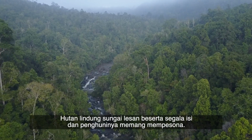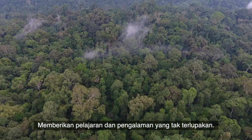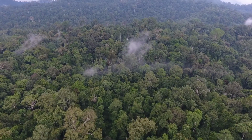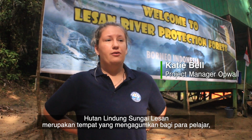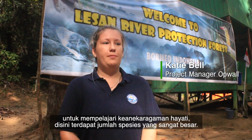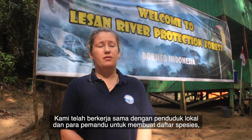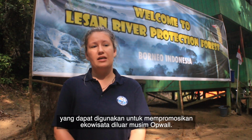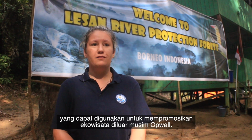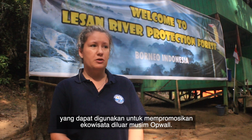The Sungai Lesan Protected Forest and its habitat are indeed enchanting, serving unforgettable lessons and experiences. So the Lesan Protection Forest is an awesome site for our students to learn about biodiversity. There's a huge, huge number of species. We've been working with the local community here and the guides are putting together a species list that can be used to promote ecotourism outside of the Operation Wallacea season. And having that list of all the species here is awesome.